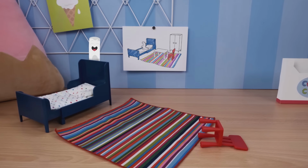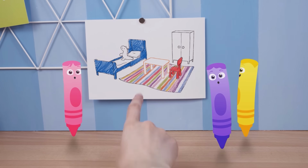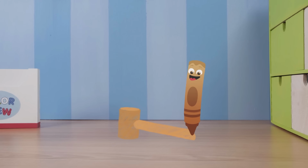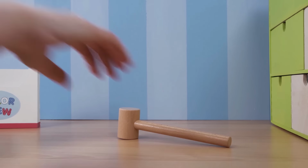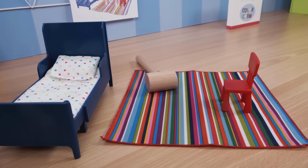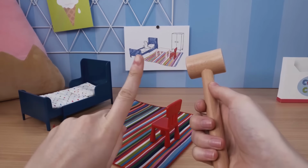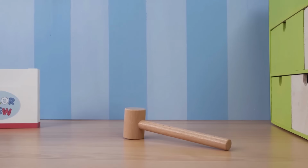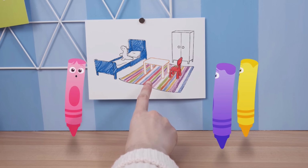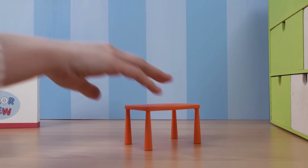Wait, hey, don't. Table. Hammer. I'm not so sure. Well, no. No, this is not a table. This is a hammer. Mr. Eraser? No. That's okay. Try again. Table. Table. Perfect.